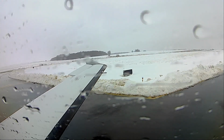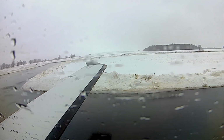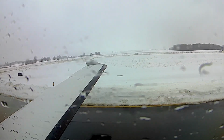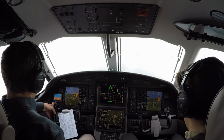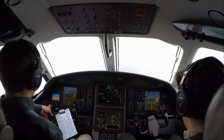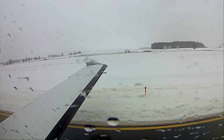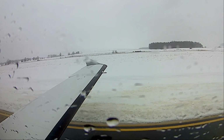Wayne County traffic, Pilatus 921 November Golf, clear of 28, taxi to ramp, Wayne County. Okay, and we need to let ATC know that we're down. Clearance is 2175. Clearance, Pilatus 921 November Golf on the ground, and like to cancel IFR here at Wayne County. November Golf, IFR cancellation received. Thank you very much. Have a great day.